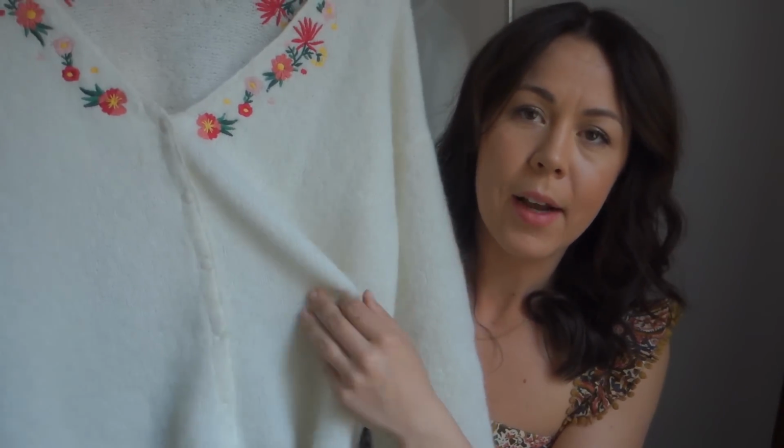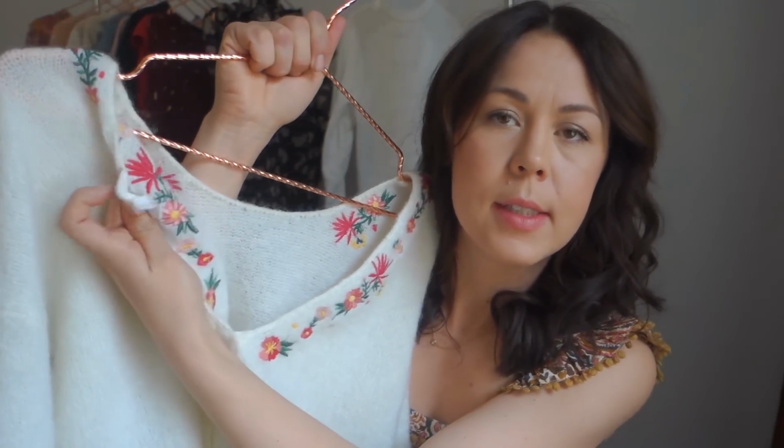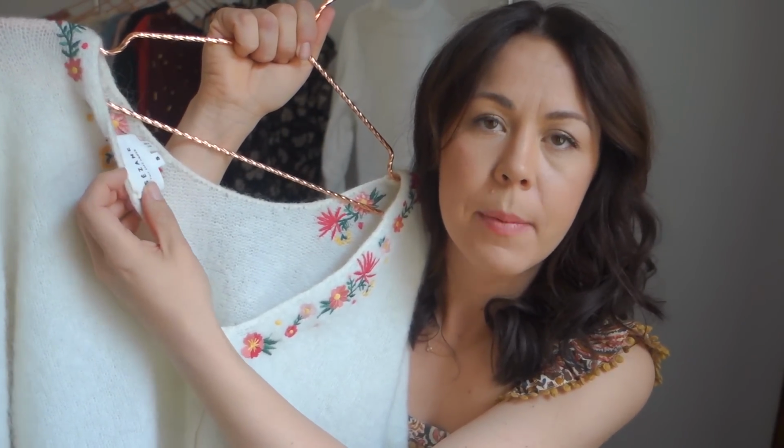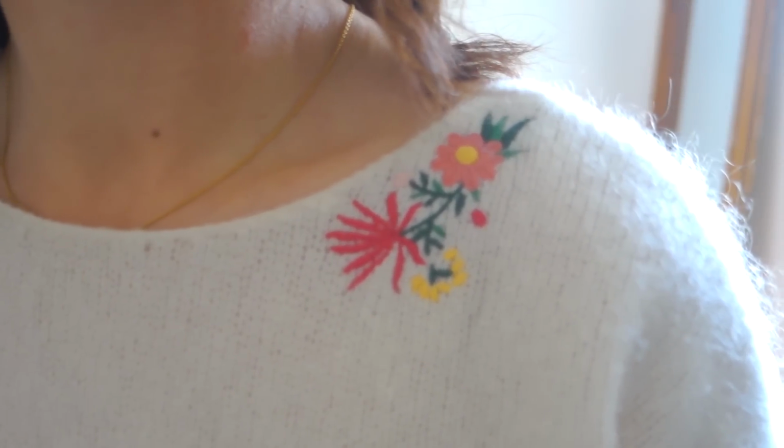So anyway, you can wear this 2 ways, with the buttons in the back or in the front. So actually the tag is right here. So this is technically the designed back, but they say that you can wear it both ways, and it looks so cute both ways. So I will show you what that looks like on.